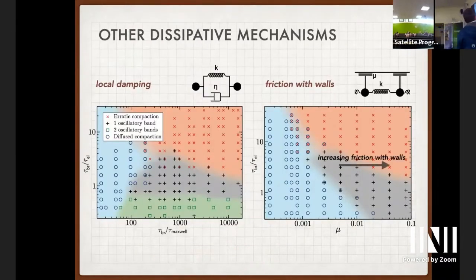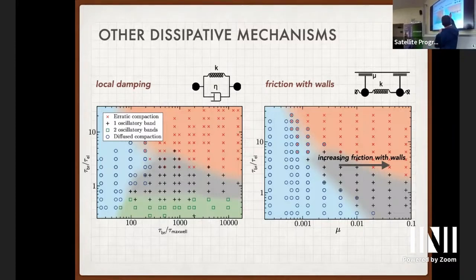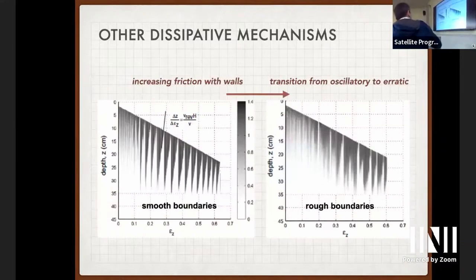And so you might ask yourself, what happens if we roughen the wall, right? We increase our friction coefficient in this model. We would expect that for maybe the oscillatory or diffuse regime, we will gradually go into the erratic regime. In fact, in our first test in the first paper, we roughened the walls and you got basically this in the experiment, which is really nice. So this was a very simple model.